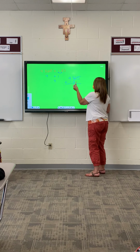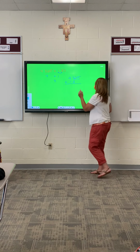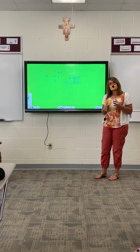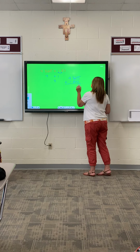What should I do with that space? Any suggestions? Jackson? Put a 0. I can put some zeros. Zeros are placeholders sometimes. We don't really need them if they're on the end, but if they're in between numbers, we definitely need them. So now I add my columns.